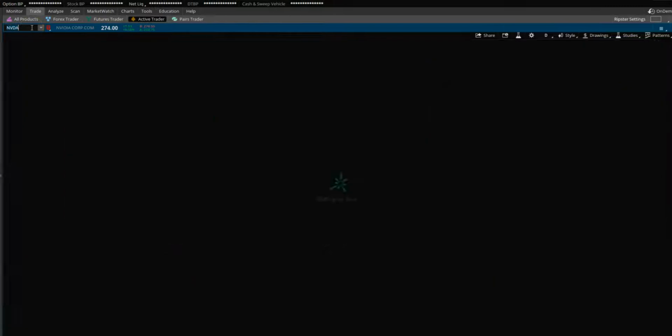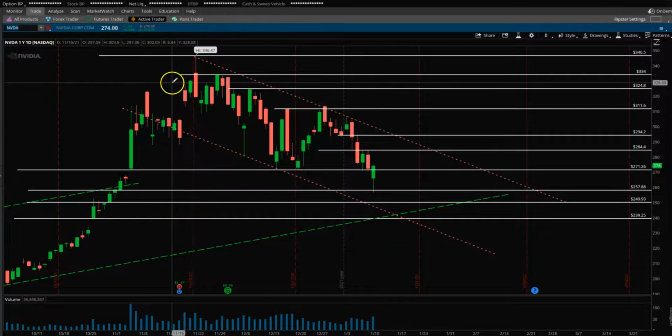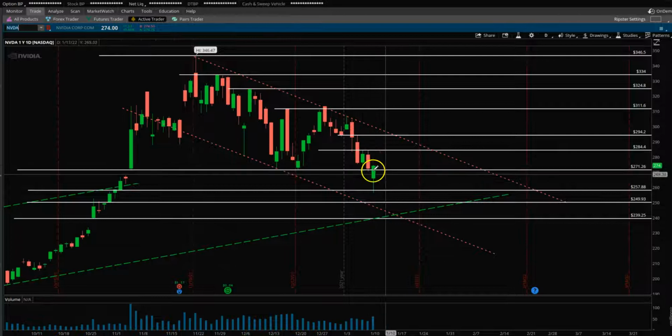Okay, Nvidia broke down from this 271.2 area and then went back up and closed with a nice hammer-looking bar, but it was still not in my buy area where I could have bought calls. I was looking for 250 to 249, kind of like that, but it never came down to get me into the name. But again, it did get back into its range that it broke down from, which is 271 plus, right? So that's a good thing.